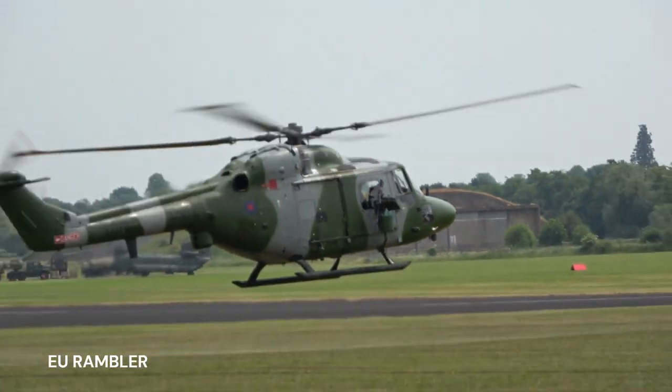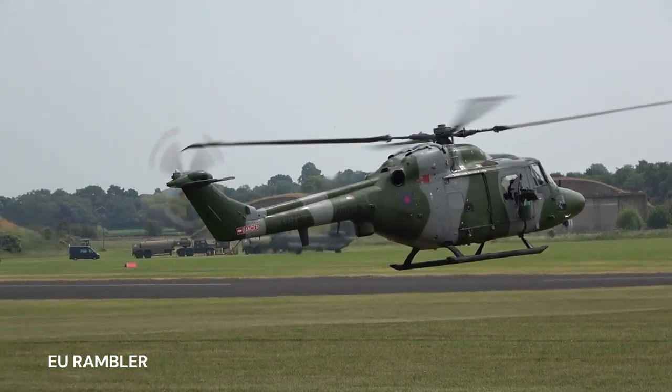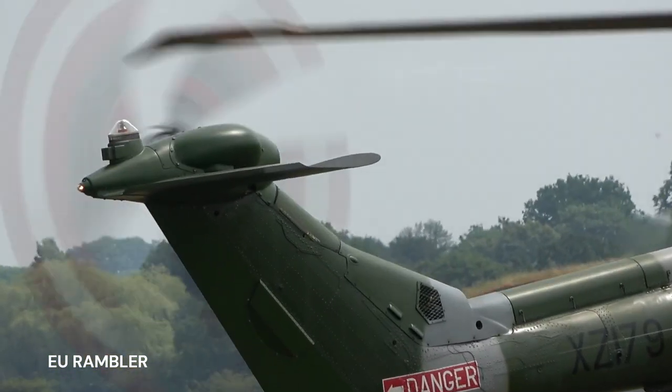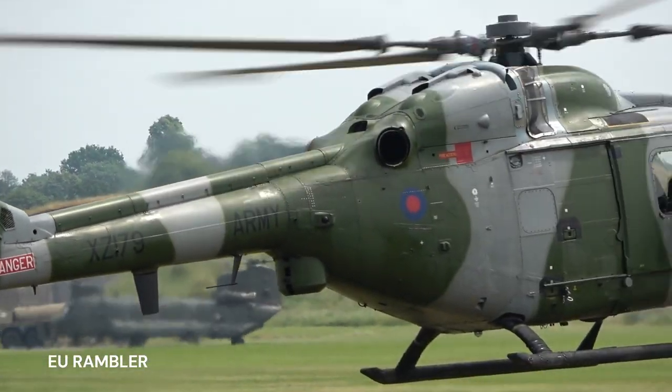Let's hope all the hard work going on right now at Coningsby, trying to get the next service call, pays off and we do get to see it. That'd be great.